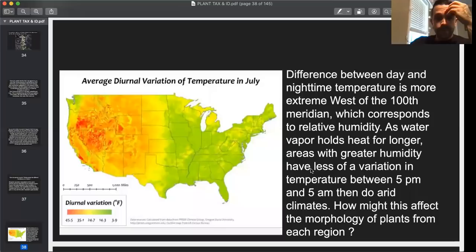This is unrelated. I just thought it was cool. This is why a lot of plants out west will be fuzzy and a lot of plants in the east will not. They'll have green leaves with few hairs on them. And this is because you get much more humidity east of that 100th meridian, which you could see running through central Texas where it's greener.